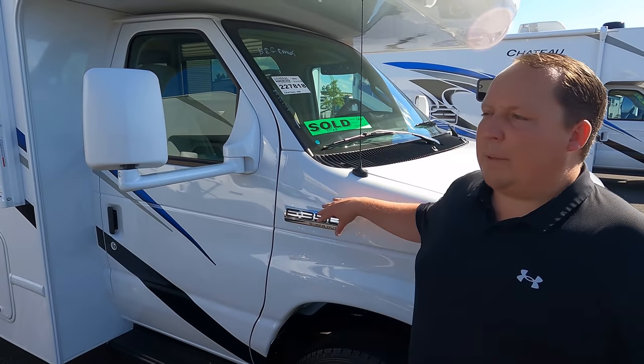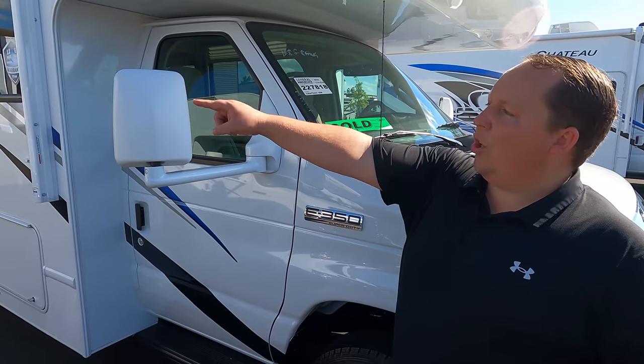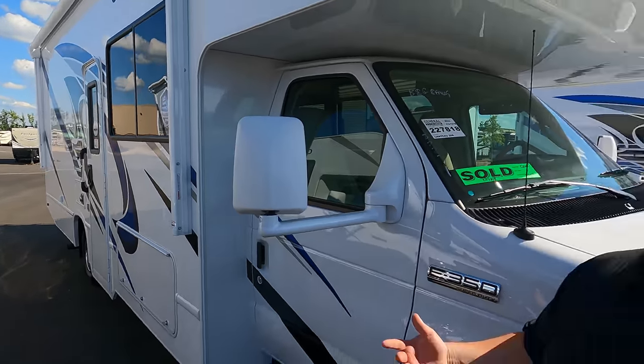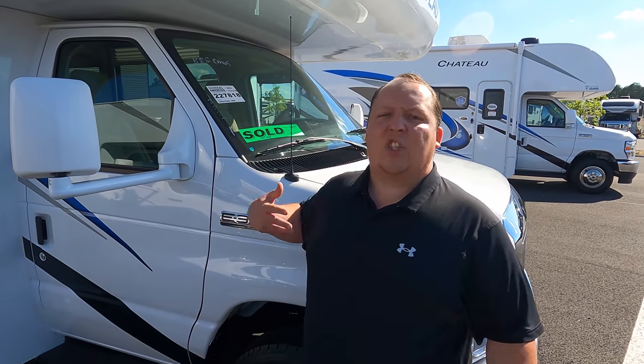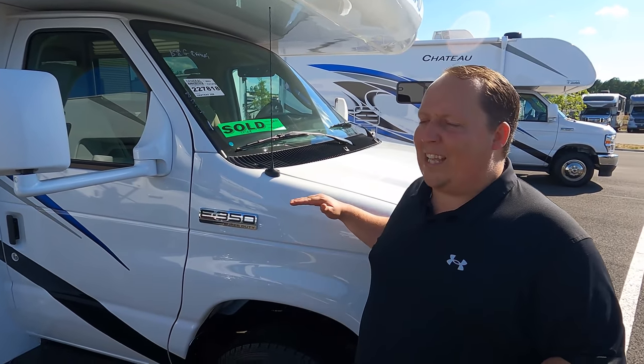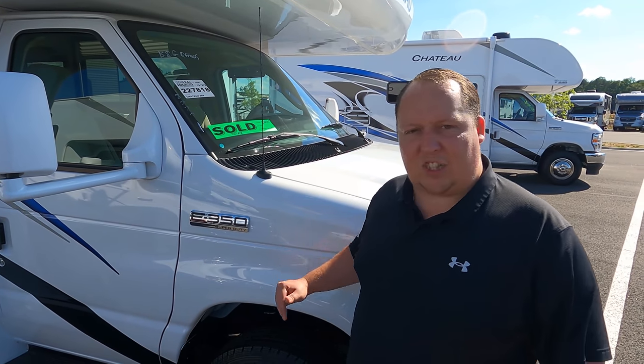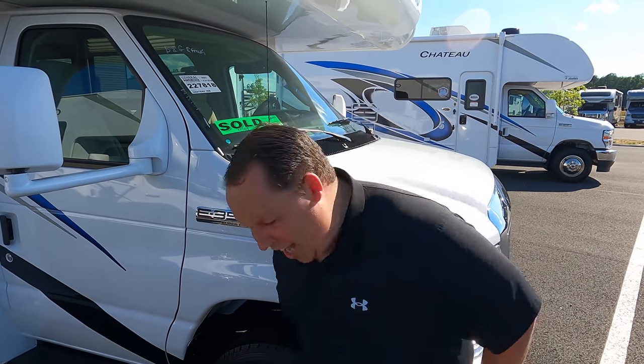Now this, normally I get a little upset about because they cheapen out, but look right there. With it only having the one small slide out, you're still gonna have decent cargo carry capacity, so it helps save you money by doing the E350 instead of the E450. But because it's a 2022, it does have the 7.3 liter V8. It is the Godzilla engine. 350 horsepower and 468 foot-pounds of torque.